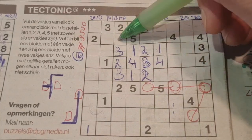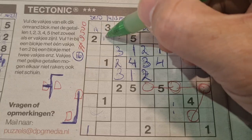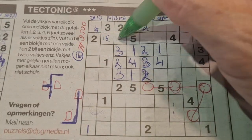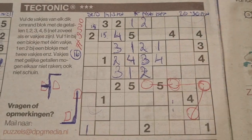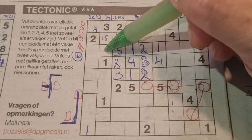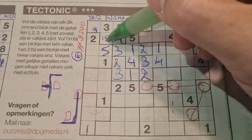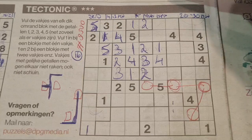This box can be 1, this box can be 5. So the 1 and the 5 go in those 2 boxes as a pair. 1 and a 5, 1 and a 5. Almost made a mistake. So 1 digit left in this area for number 4. Alright. Then I think this box should be a 5 because give me 1, give me 2, give me 3, give me 4. Yes, definitely 5. 1 and 5, we have a 5 now, no 5 there. 5 should be here and a 1 goes there.